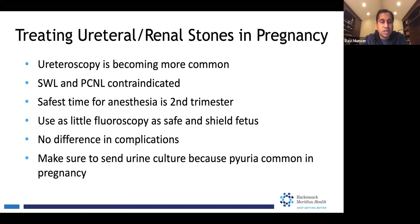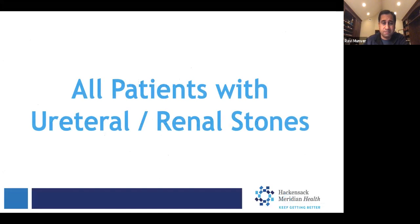Shockwave lithotripsy and PCNL are contraindicated, and the safest time for anesthesia is the second trimester. We should use as little fluoroscopy as safe. We should shield the fetus, and there's no difference in complications. We should make sure to send a urine culture because pyuria is often common in pregnancy.